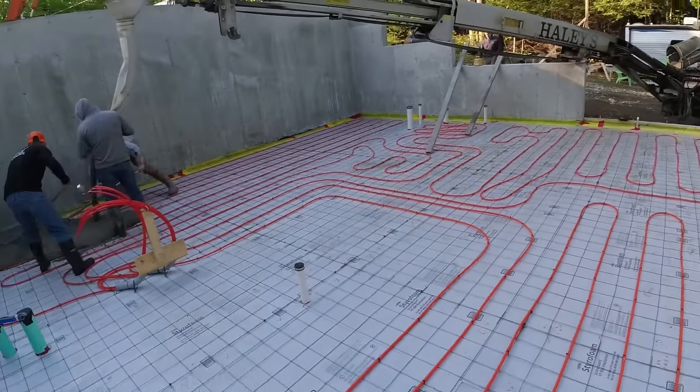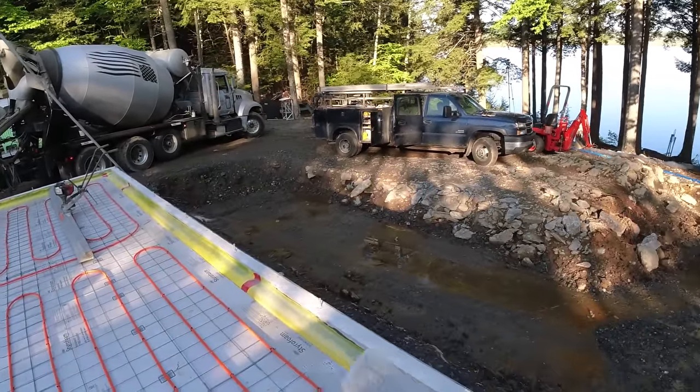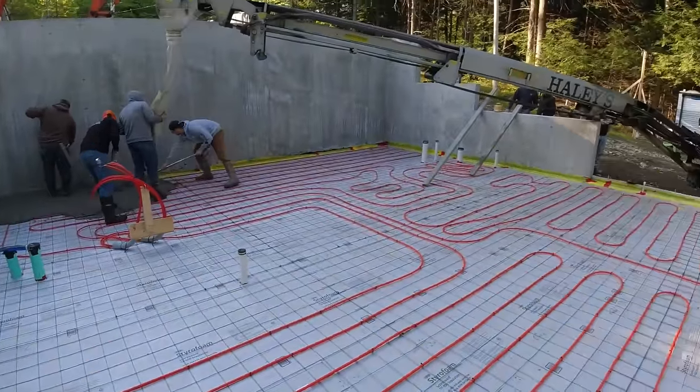He's got a house here, he's got a garage going on back there. They're putting footings in here. They're gonna put another frost wall for like a 12 by 32 patio area. So when everything's all said and done, it's gonna be a pretty good sized place.